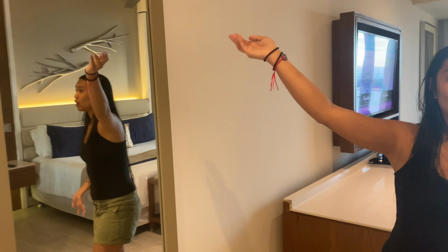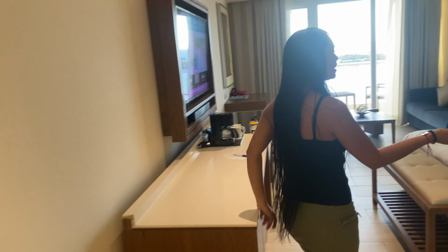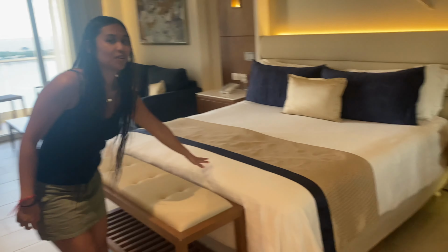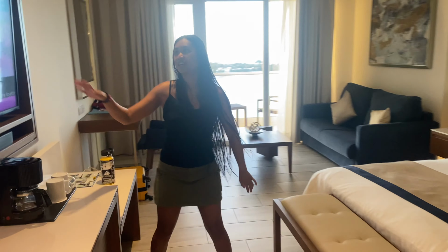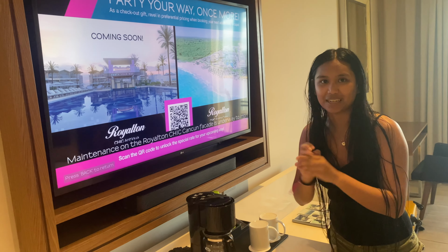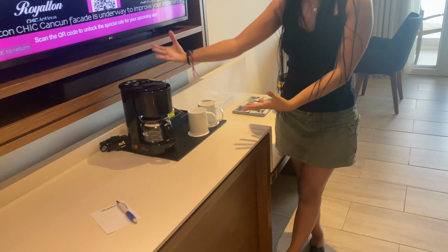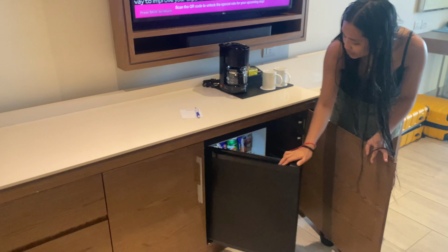You have a large mirror if you want to do your fit checks or anything like that. And then the main area. Very large bed, very comfy. Come on over. You have a TV, and this comes with different TV channels and stuff, many HBO selections. Coffee, and then under here you have a mini fridge.